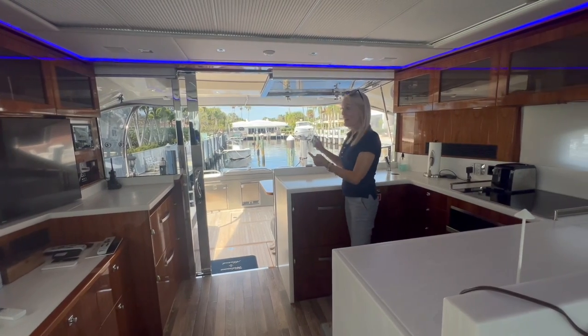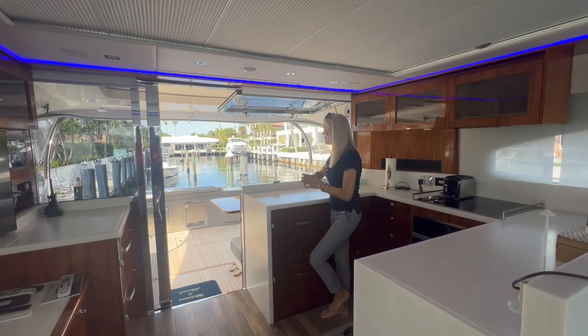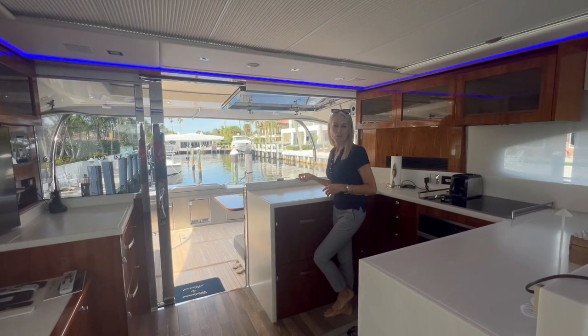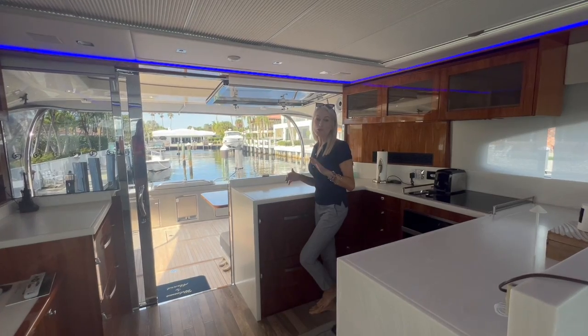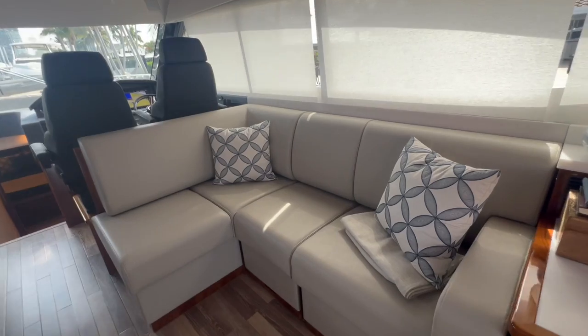And the best thing about this galley is all of that. So with this window open and the door open, you've got a seamless entertaining area between here and your aft deck where your guests are hanging out. So whether it's serving drinks or actually preparing food, this is a great spot to be on board this Riviera. And now let's move forward through the rest of the salon.